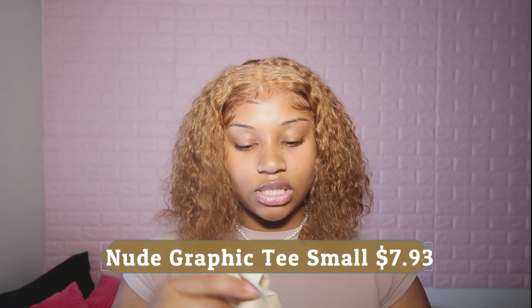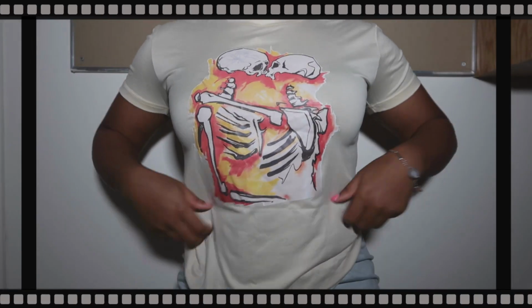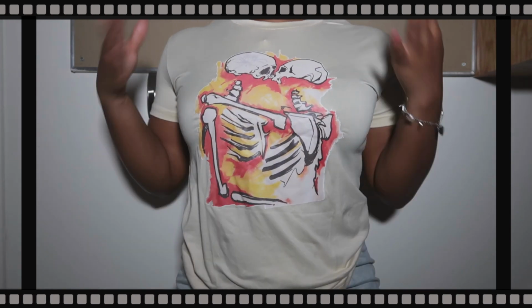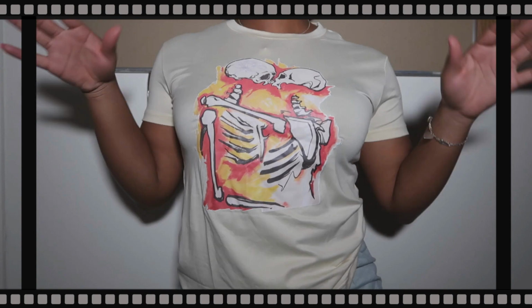Okay, y'all, I have one more item to show you guys, and it's just this graphic tee, and this is what it looks like. It has 2 skeletons kissing on it. So cute. Really nothing much to say about this. I got this in a size small. I definitely should have sized up if I wanted it to fit a little bit oversized, which I like my graphic tees to fit oversized, so I don't know why I got a small, but I did.